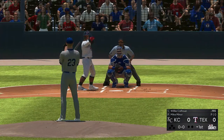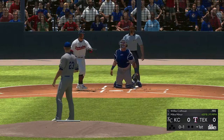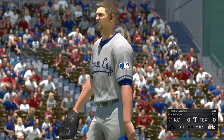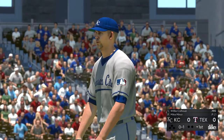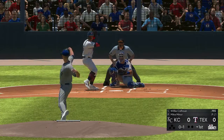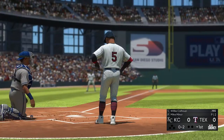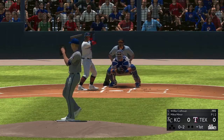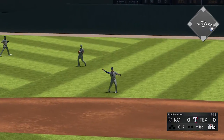And here's the former prized Dodger prospect, Willie Calhoun. He'll lead things off here in the bottom half of the first. Swinging, a ball hit on the ground. Here's the 0-1 pitch. As anticipated, here's a ground ball now to the right side.